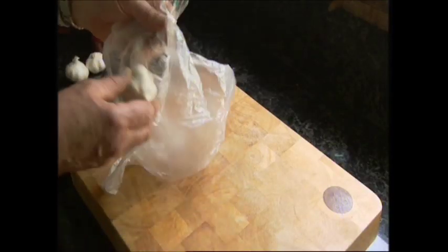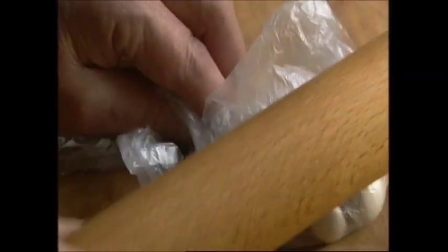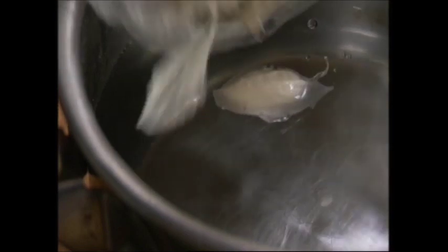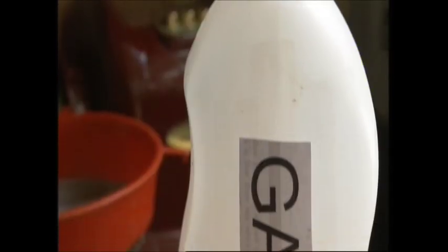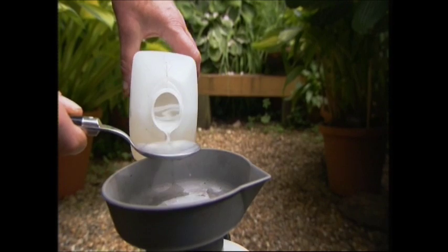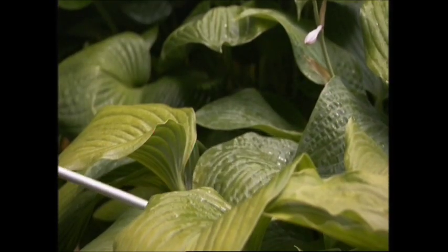John's recipe for garlic spray is as follows. Crush 1 bulb of garlic and add it to a litre of water. Boil it for 5 minutes, and when it's cooled, sieve it, bottle it, and put it in the fridge. Then add 1 tablespoonful per litre of water and spray.